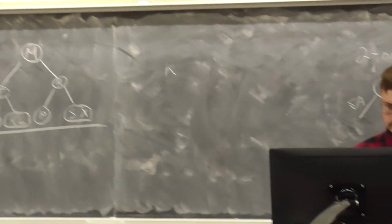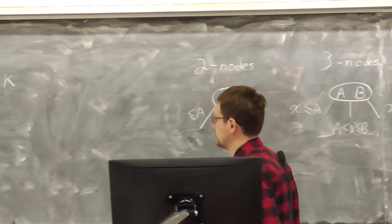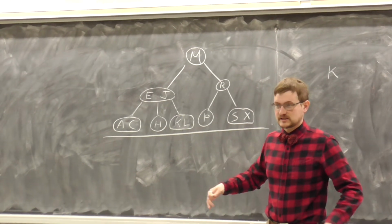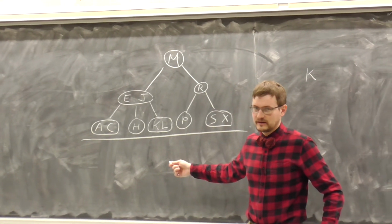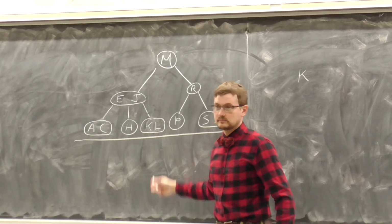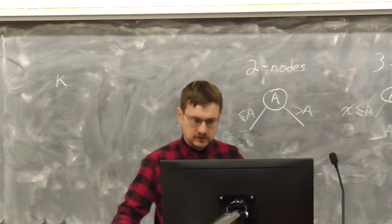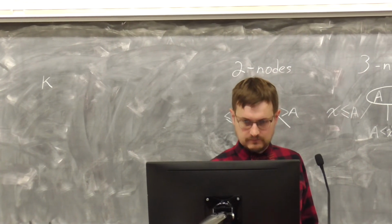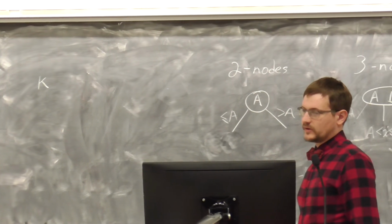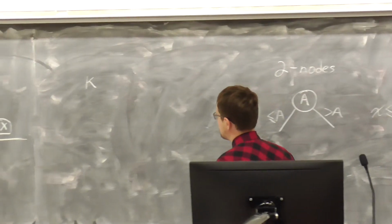But you will notice that we did manage to insert a node in this case without expanding the tree, right? There are no additional branches poking down below that line, so we're good. Good. So, slide number 6.